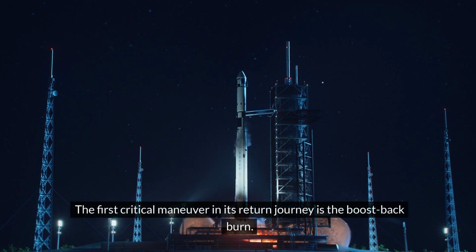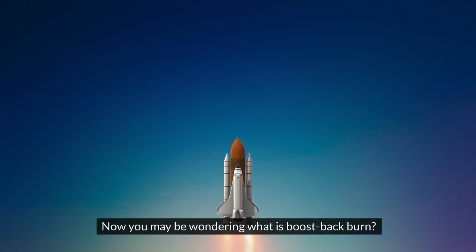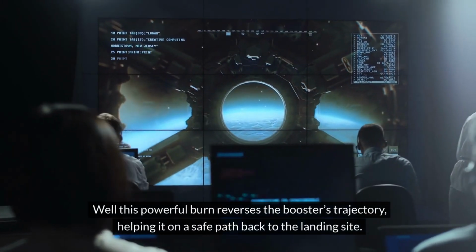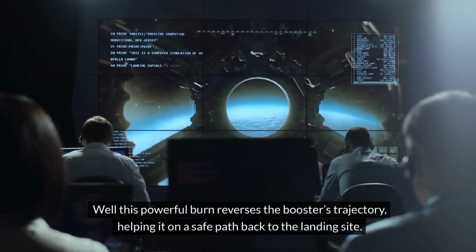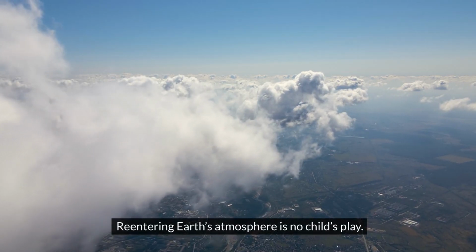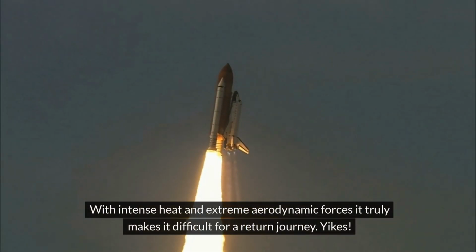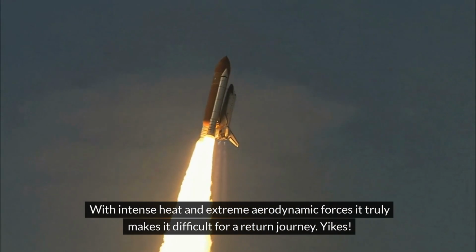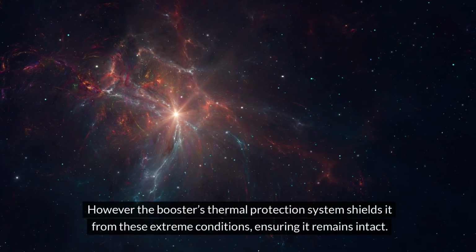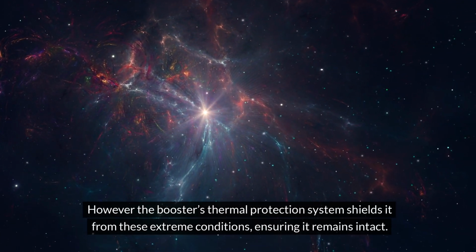The first critical maneuver in its return journey is the boost back burn. Now you may be wondering, what is the boost back burn? Well, this powerful burn reverses the booster's trajectory, helping it onto a safe path back to the landing site. Re-entering Earth's atmosphere is no child's play. With intense heat and extreme aerodynamic forces, it truly makes for a difficult return journey. Yikes! However, the booster's thermal protection system shields it from these extreme conditions, ensuring it remains intact.